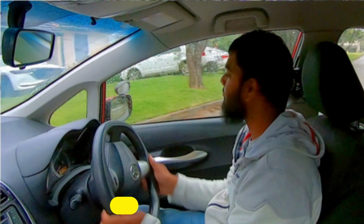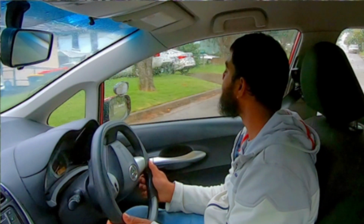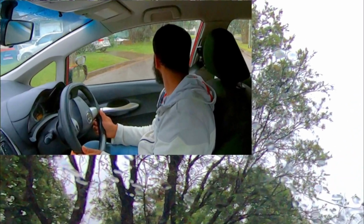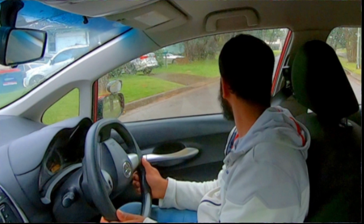On the other hand, Azim did not do the head check to his right and left side before reversing. Instead, he only checked to the back. He has, however, checked to his right side while half reversing.